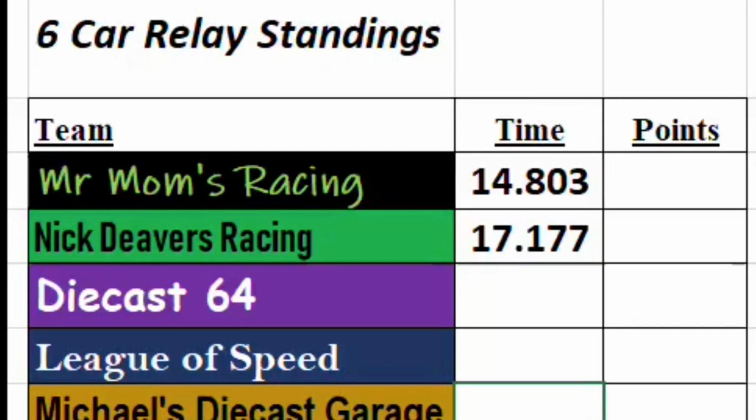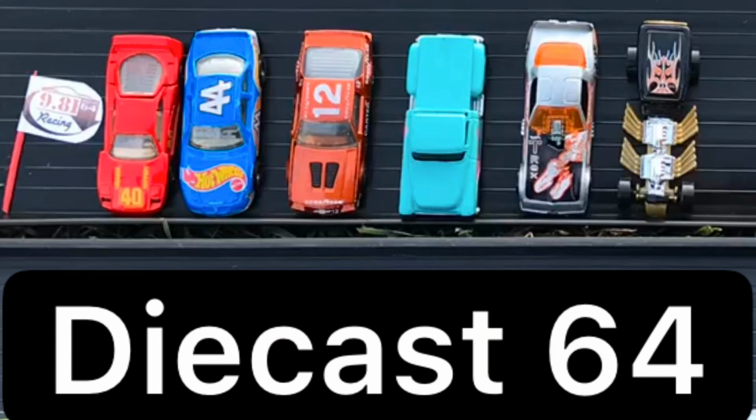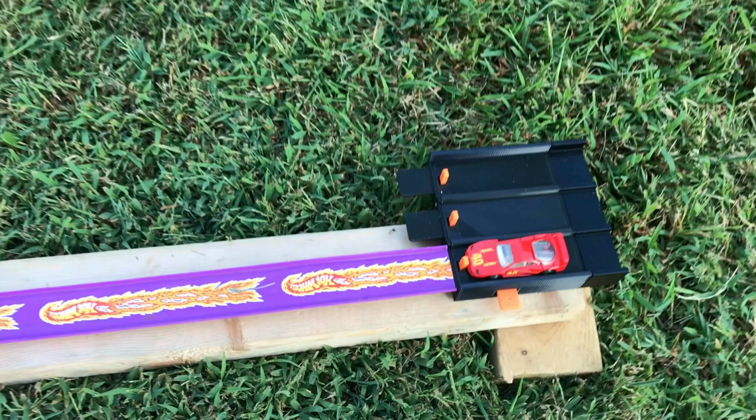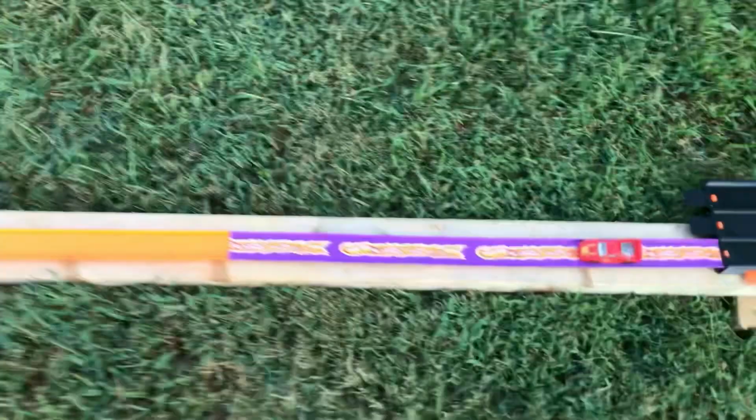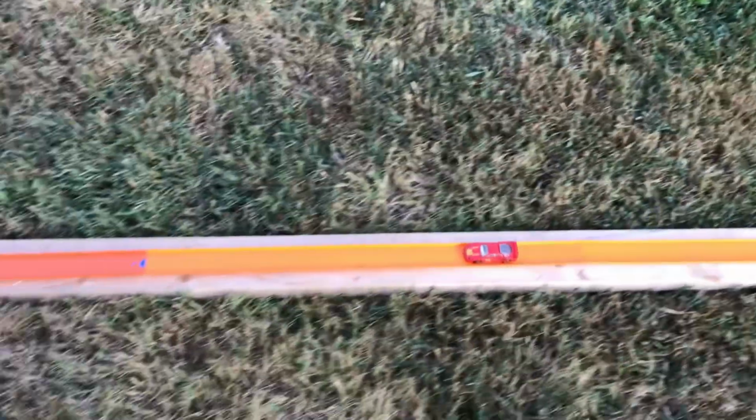Next up, Diecast 64. Diecast 64 has the Ferrari F40, the number 44 Pontiac Stalker, the Camaro Z28, a 56 Flash Cider, the Firebird funny car, and the Way Too Fast. The red F40 will take off. We have 2 of these cars. Of course, they're marked so they don't get confused.